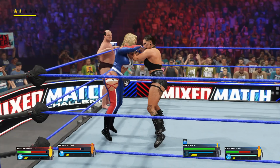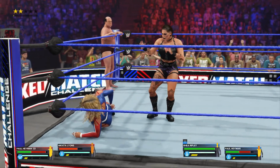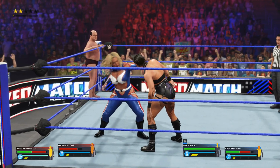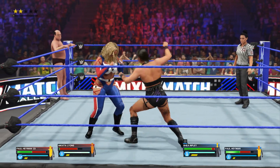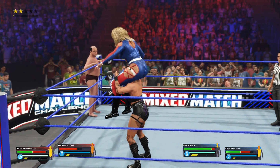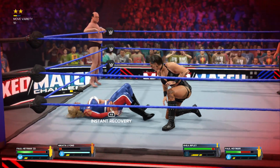Oh, just deadlifting their opponent. Tossing their opponent like they're nothing. It couldn't have felt good being chucked around like that. She had it scouted. Rhea Riplay has her opponent up for the electric chair. Oh, face buster.